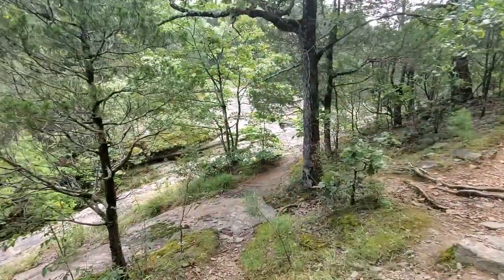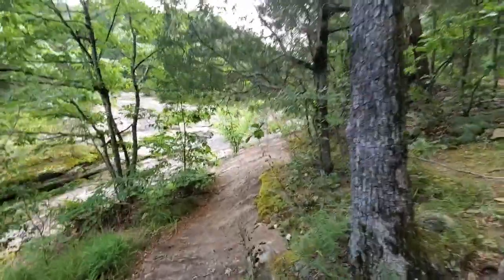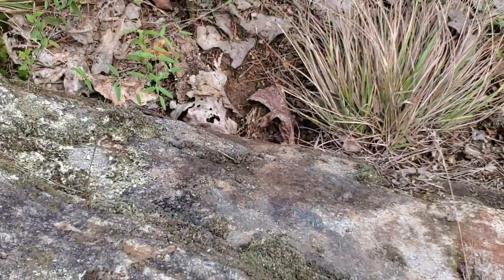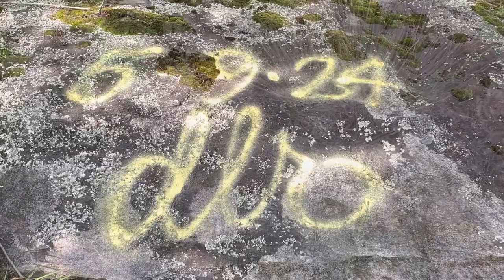Finally out here towards the Rock Barrens. Pretty cool. I see you, little lizard. Yeah, you. I see you. All right.